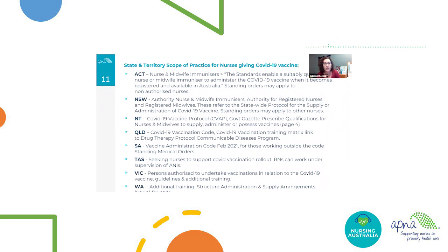In the Northern Territory, it works a little bit differently. They have a COVID vaccine protocol called a CVAP, and they also have a government gazetted authority around prescribing qualifications for nurses and midwives. If you're looking at this document, it actually starts off with some specific information around health workers, Aboriginal and Torres Strait Islander health workers and health practitioners. And then on page 4, it talks about nurses who aren't Aboriginal health workers or practitioners as well. In Queensland, the COVID-19 vaccine code is up and the COVID-19 vaccine training matrix link is up as well. They both defer to the drug therapy protocol for the communicable diseases program. So if you're in Queensland, that's the information you need to have a look at.